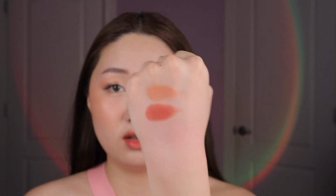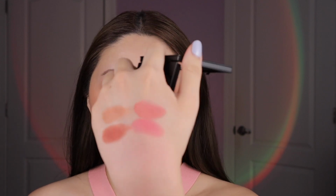Let me just quickly swatch these for you, even though I already have a huge swatch video up for you guys, but I just want you to see what I'm talking about. So this is the Paradise Glow shade. It's a nice warm terracotta shade, and then we have Divine Rose. Look how pretty. It's a nice rosy pink, but it still has that vibrance that's going to bring life to your complexion.